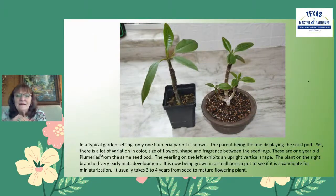These are really kind of cool things because both of these are yearlings or year-old seedlings. In a typical garden setting, only one plumeria plant is known, the one actually carrying the seed pod, and yet there's a lot of variability in that seed pod. Of those 50 seeds, you can have different colored flowers, different kinds of fragrances, different shapes of flowers, and in this case, the way the stem grows.